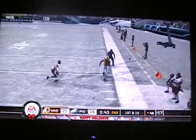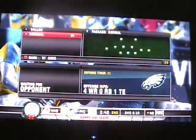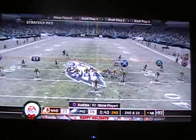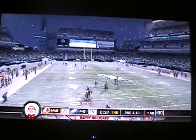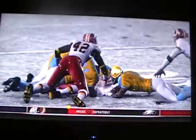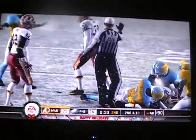Passes it downfield. Second down for the offense after that incomplete pass. Searching for an open man. He completes it. He lost it. Oh my gosh. We're going to have a pile-up on this one. The Redskins win the scramble. They take over.